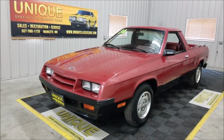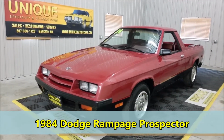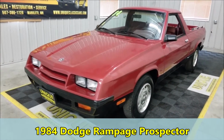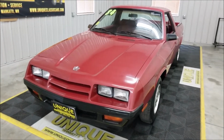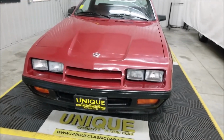All right, here's one I'd consider an 80s classic. 1984 Dodge Rampage Prospector. Don't see a lot of these around anymore. They only sold them, I believe it was between 82 and 84, 84 being the last year that these were produced by Dodge.